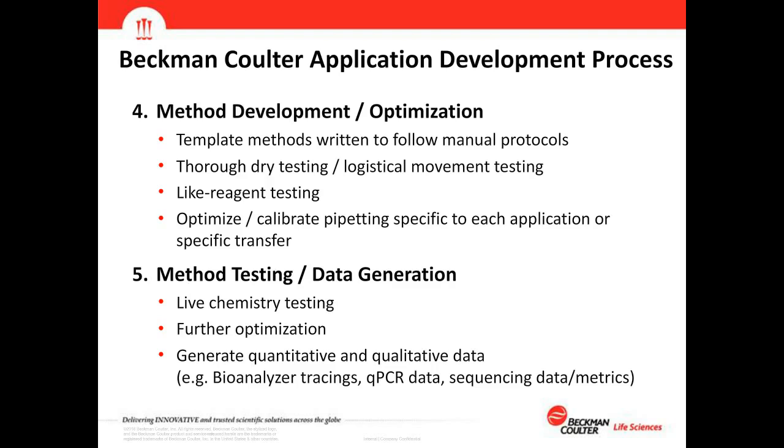Then we go into optimizing and calibrating pipetting specific to each application or specific transfer. With bead cleanups and size selection, volume transfers and ratios are critical. The same goes for any type of reaction setup. The balance of the chemistry is critical to the optimal performance of the application. Each of our pipetting techniques can be dialed in to very accurate volume transfers across the range of the pipette tip. We spend time to make sure that it's set up as accurately as possible to generate the most robust results.